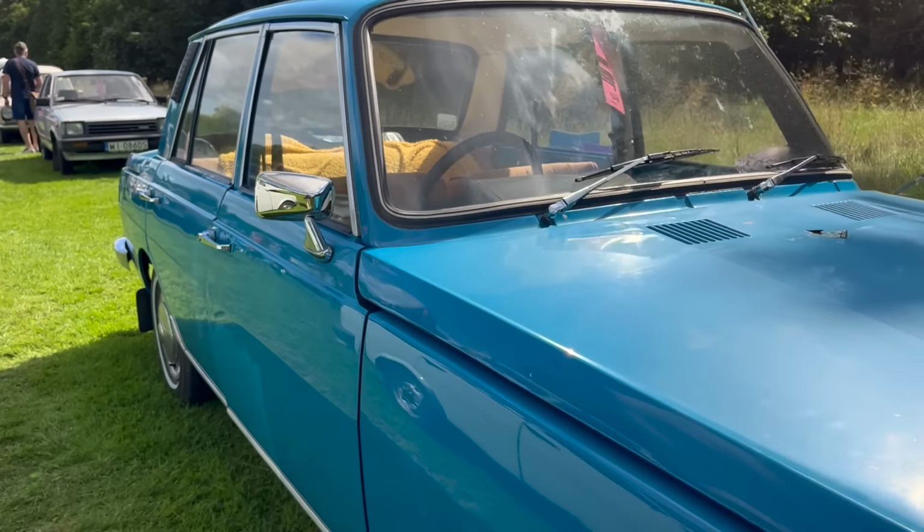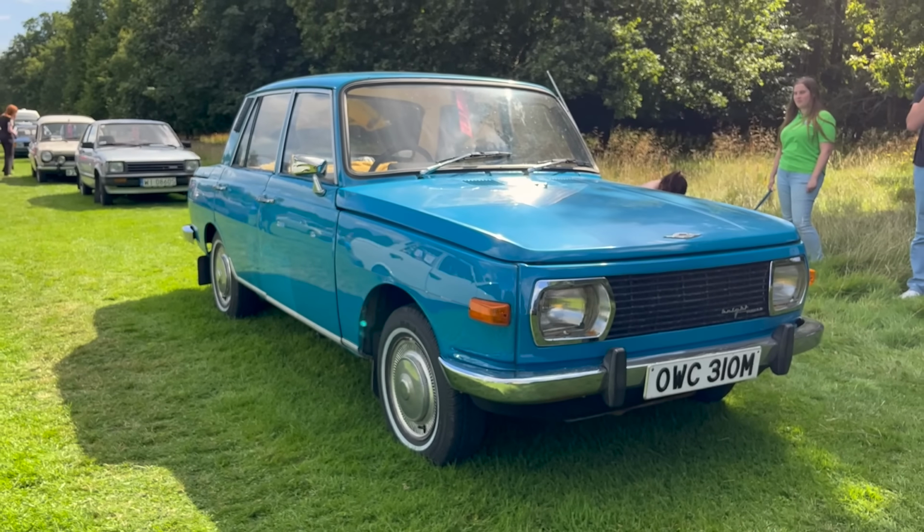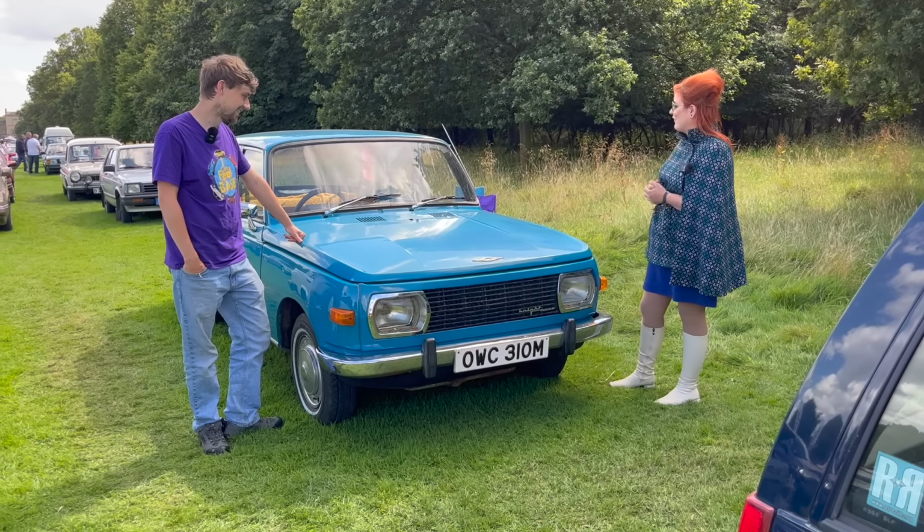Is there any plan B? Have you got breakdown cover? We've got breakdown cover, yeah. But if the battery goes, I'll just quick change another one. And you know what? I love that optimism. I think that's great.